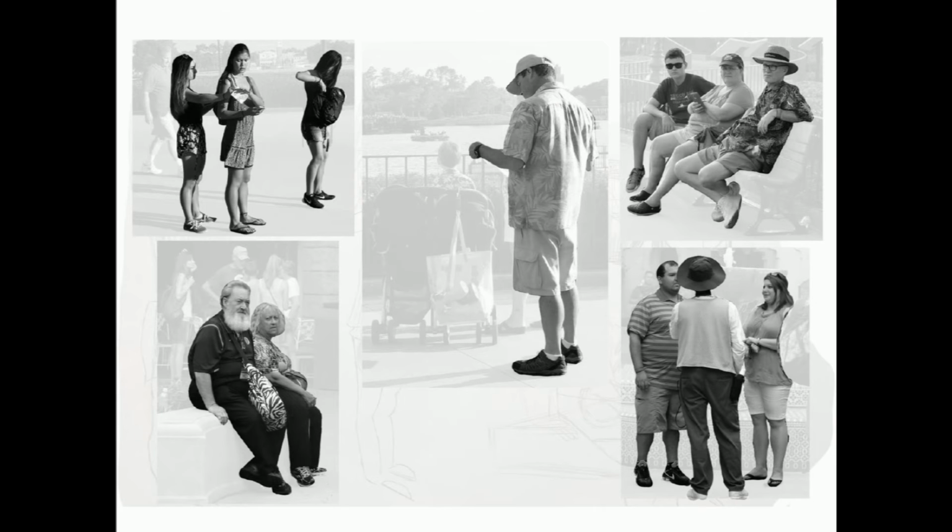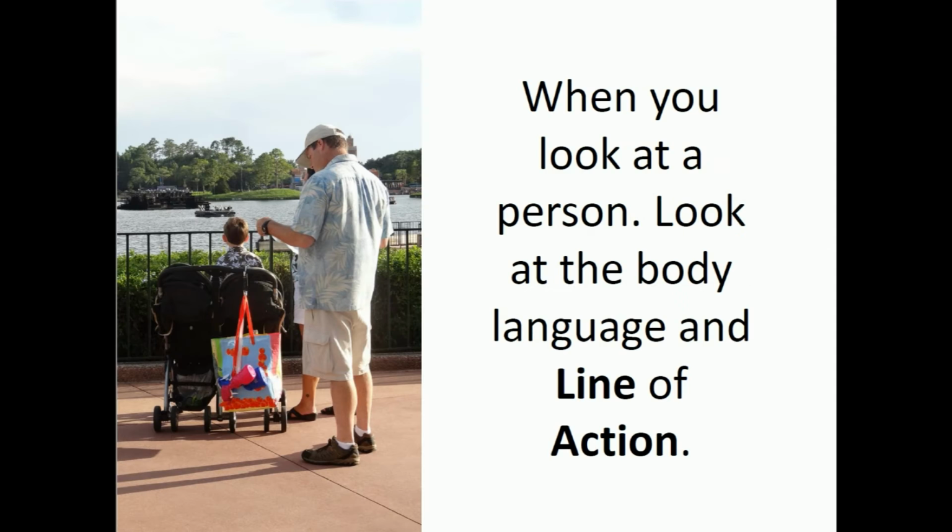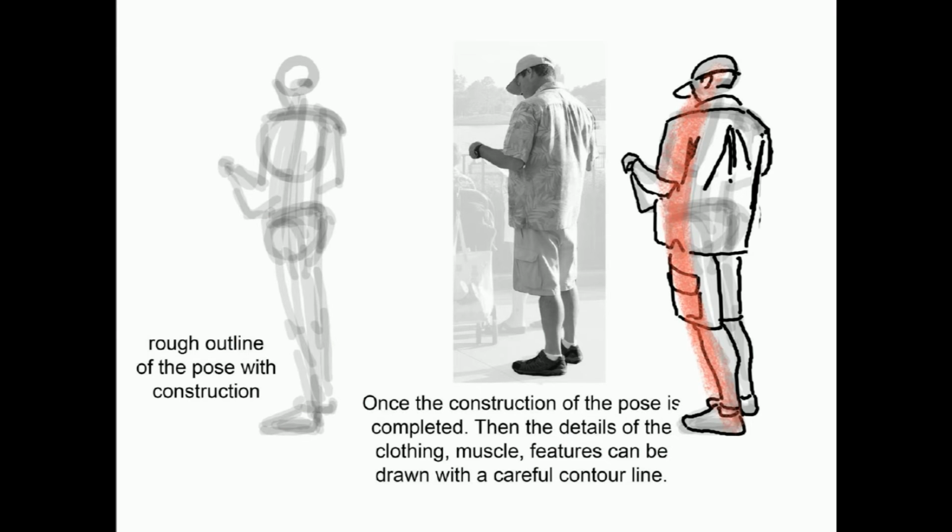And it can be difficult. When you look at people, you've got to really train your eye to isolate and look at each pose. Here a man is looking at a map. Where is the line of action? You have to break it down. I break down the basic body proportions, the construction, and then I push that line of action. I push it.